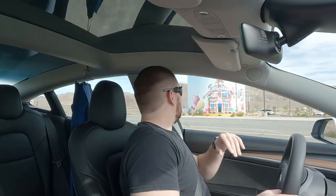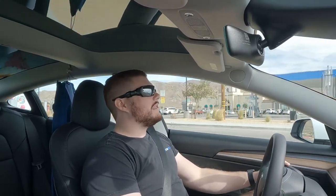All right, our first charging station in Yermo at Eddie World. If you've never been to Eddie World before, it is basically one of the coolest places on the I-15. It is like a huge gas station. I think it's the biggest gas station in California, and it is one of the few places along the 15 where they have Superchargers.